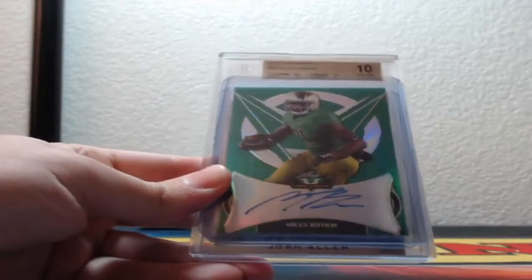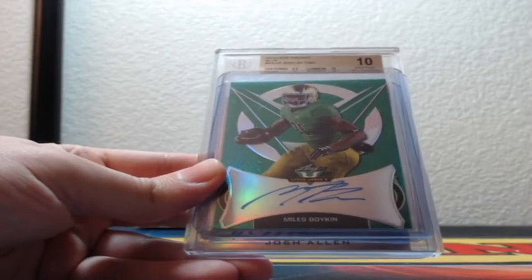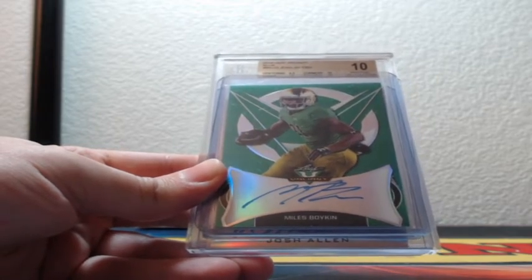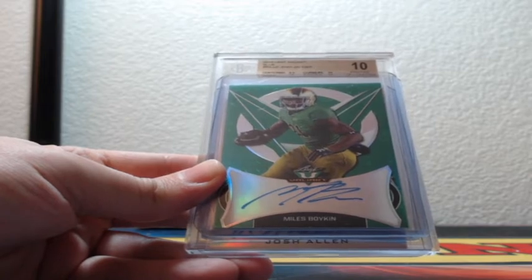I don't know this one. I know Miles Sanders is Eagles. I don't know Boykin. Yeah, there's Sanders. What is Boykin? For the Ravens! Again.